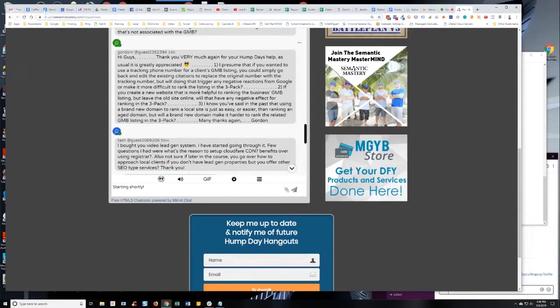I presume that if you wanted to use a tracking phone number for a client's GMB listing, you could simply go back and edit the existing citations to replace the original number with the tracking number, but will doing that trigger any negative reactions from Google or make it more difficult to rank the listing in the 3-pack?